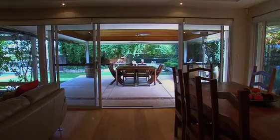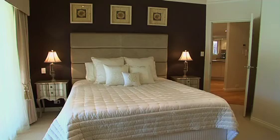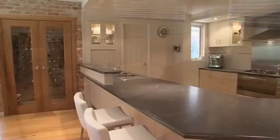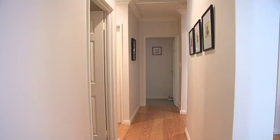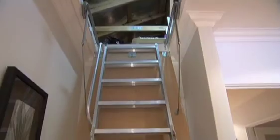The al fresco's beautiful. It just feels great. It's amazing. What's in it? 4 bedrooms, all with robes, 2 bathrooms, 2 powder rooms. The kitchen is amazing. It has a walk-in pantry and a wine cellar that is just fantastic. I love the brick on that. Storage space, have we got any? Yes, we have loft storage in the roof. There's a pull-down ladder.